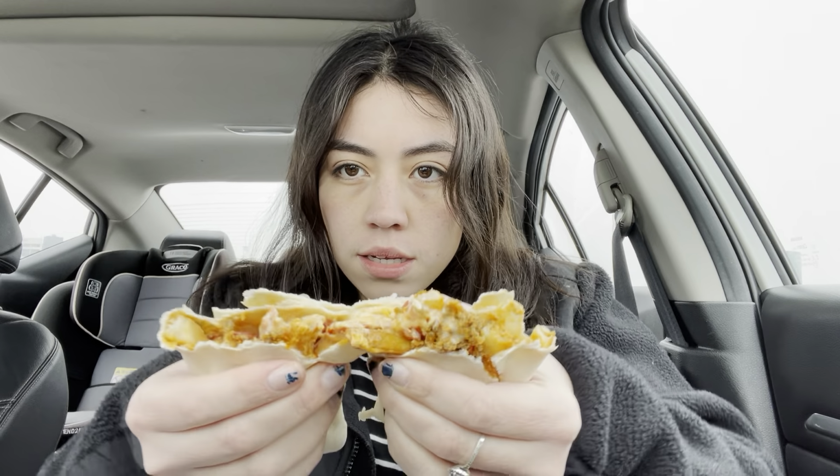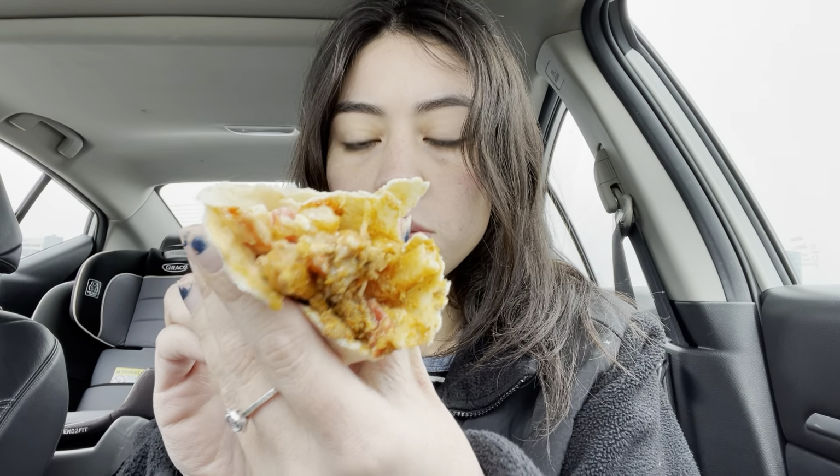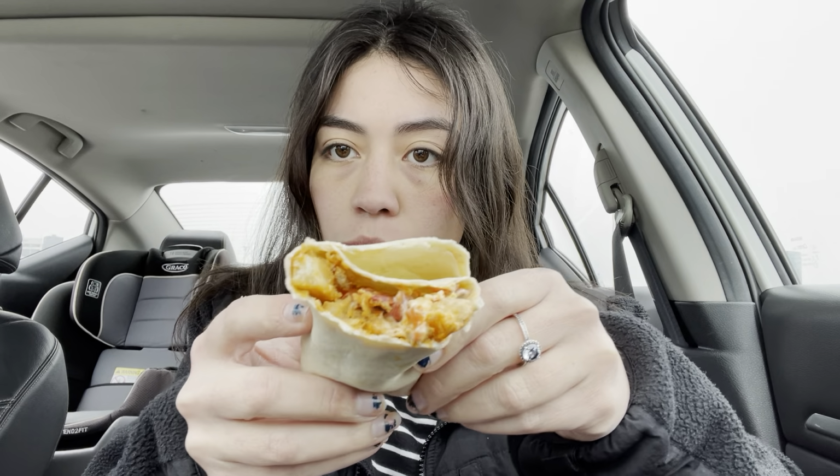I'm gonna open it in half so you guys can see what it looks like. Oh, this is gonna be messy, I already can tell. Opening it in half. Ooh, a little action there. I don't know which side looks more appetizing. This is what it looks like when you open it in half. This is the other half. Don't mind my nails. I'm having my nail appointment tomorrow. And let's dig in, guys.